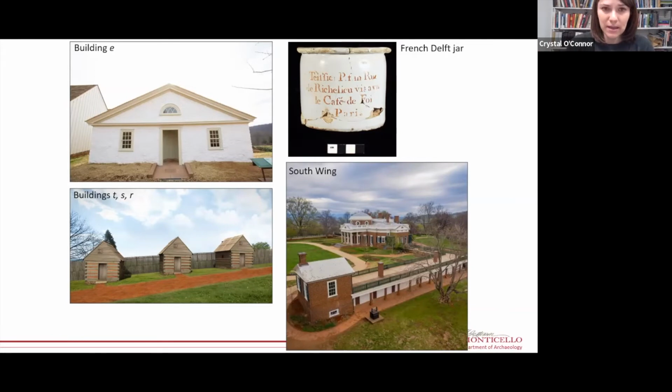So somebody like Sally Hemings, upon her return from France in 1790, was moved into building E, which we looked at on the map previously. A couple of years later, she moved into either building R or building S. It was likely building S. And then about a decade later, she was moved into the South Wing. So within the course of 2 decades, she's moving a couple of different times. So it would have been challenging, I think, to make these spaces home for somebody who is not really permanent in one space for any given length of time.